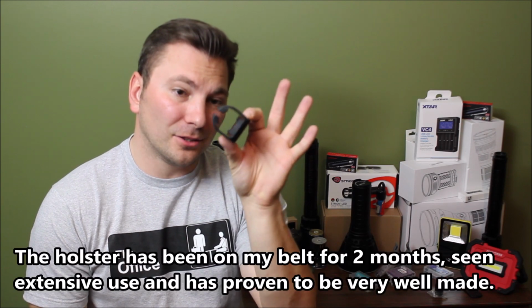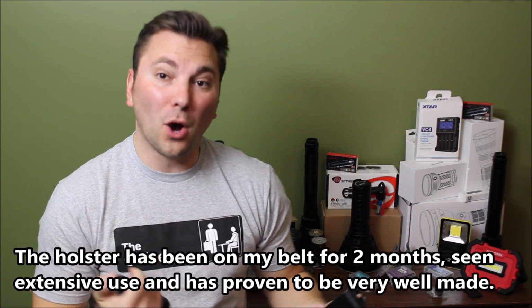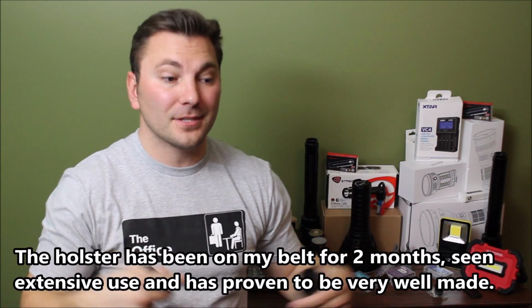As far as the holsters go, the holster is basically a one-piece Kydex design. The bottom is loose, or open. The reason the bottom is loose or open is so that if you're walking as a police officer, sometimes this happens, you don't want to get hit by a car, you turn your light on, you go down the road, while you're walking, maybe somebody sees it.